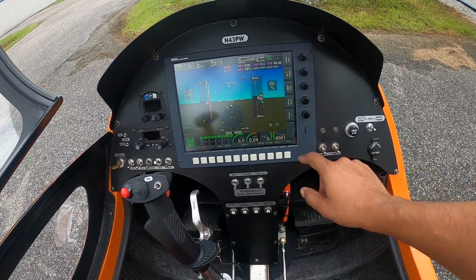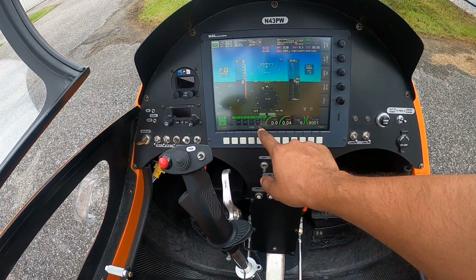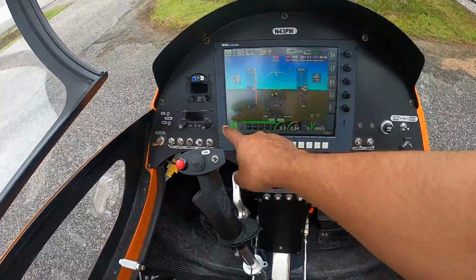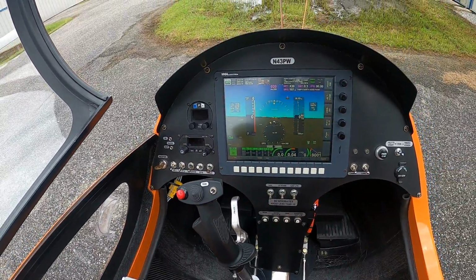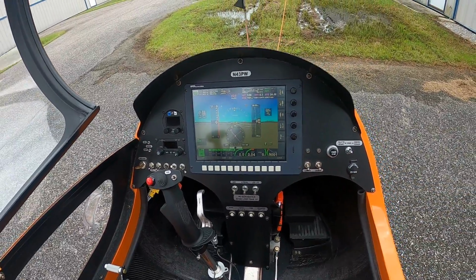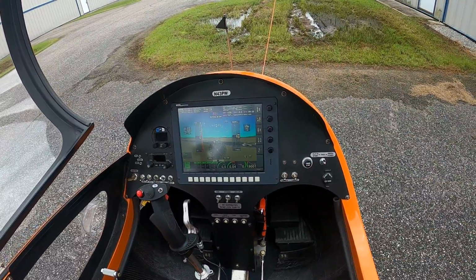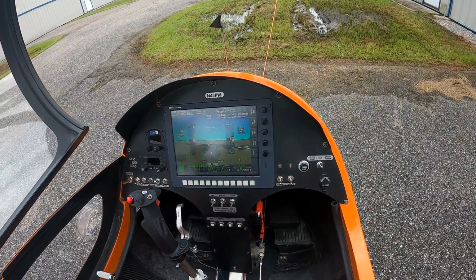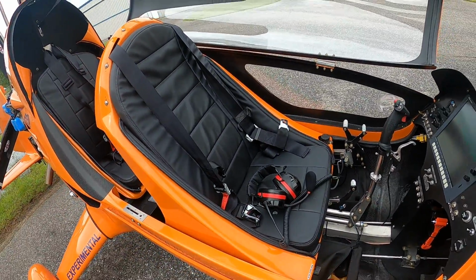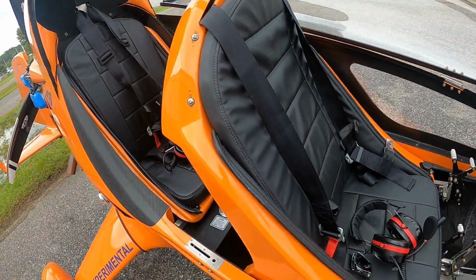Your engine RPM, your rotor RPM, manifold pressure, gallons per hour, fuel pressure, oil pressure, oil temperature, water temperature, EGTs, and fuel level, and there's your voltage. So everything is right there. Everything hooked up, has ADS-B in and out. The screen shows the traffic, weather, everything like that. And orange again, with nice marine leather, carbon fiber middle, marine leather upholstery.